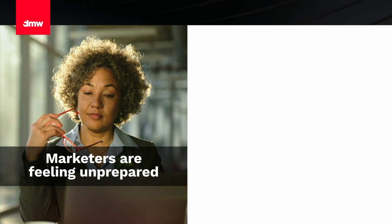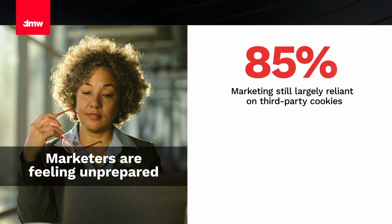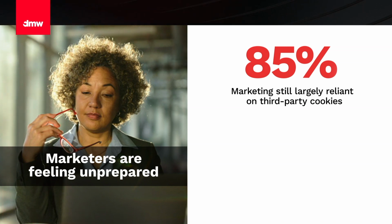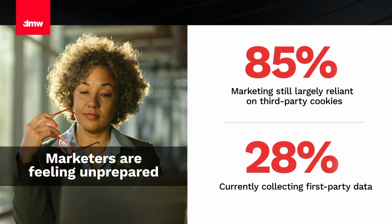In fact, a 2023 report from HubSpot found that 85% of marketers say that their marketing efforts are still largely reliant on third-party cookies. Even though there's a looming deprecation of third-party cookies in 2024, only 28% of marketers from the same report indicate that they're currently collecting any first-party data from their prospects.